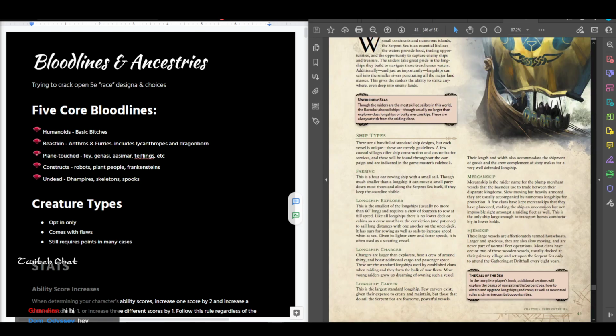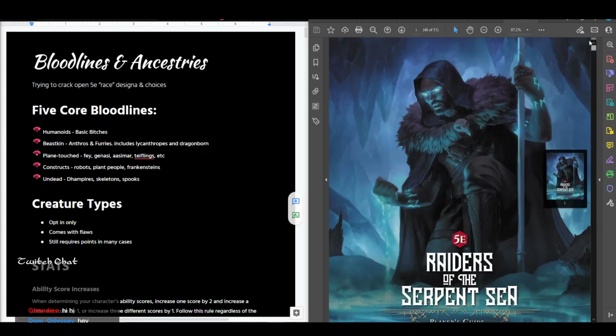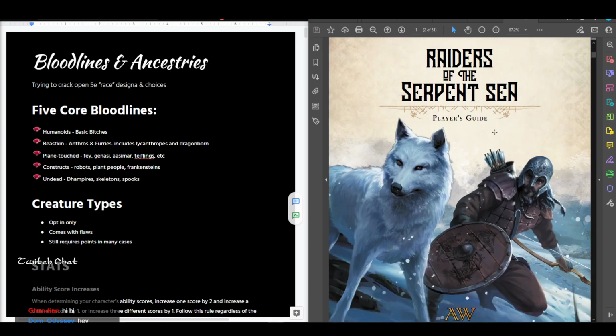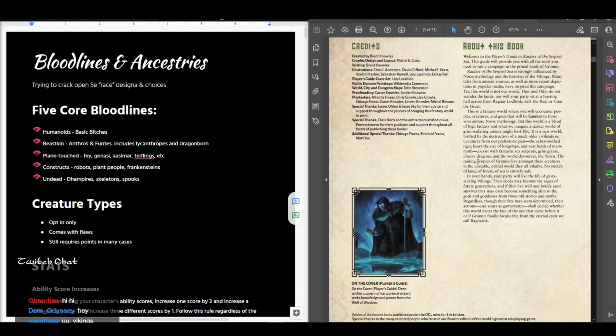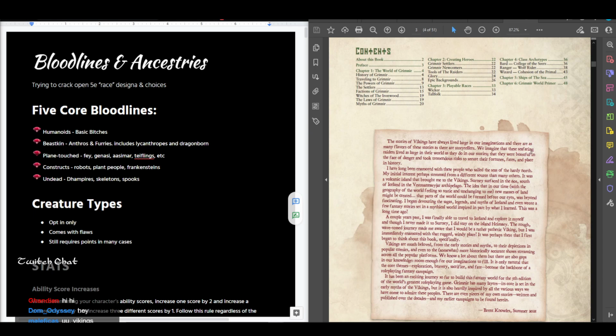This Raiders of the Serpent Sea is the same publisher, not the same exact team, but the same publisher. It is basically an epic tale created by Brent Knowles, who worked on Neverwinter Nights, I believe, and a couple other games. He's kind of doing his own take of like, what if Odyssey of the Dragon Lords, but Vikings? So it's an epic Viking adventure, and it's going to kickstart later this month. I'm trying to make some time this month before the Kickstarter, or maybe the beginning of the Kickstarter, to sit down with him and pick his brain, because I'm a huge fan of Odyssey of the Dragon Lords. I would like to find out what inspired him from that, what he's looking to do with his new thing. So pretty excited.